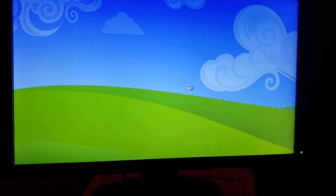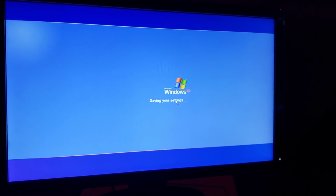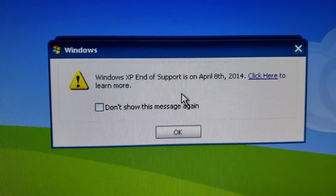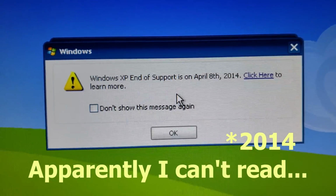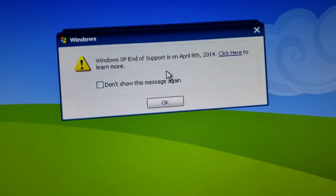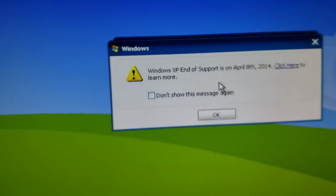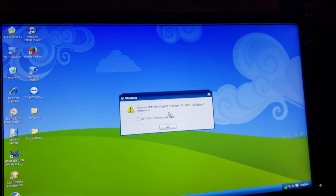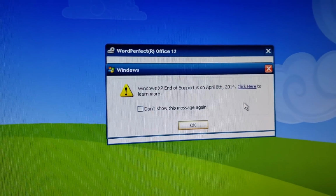And there we go. Anyways, guys, that's that. So I'll come back. Guys, there's the support one. Windows XP support ends on April 8th, 2014. Click here to learn more. Oh goodness, it doesn't even say XP on the list anymore. That's funny. What happens if I click there? I'll record when you reconnect. He's going to click there and see what happens.